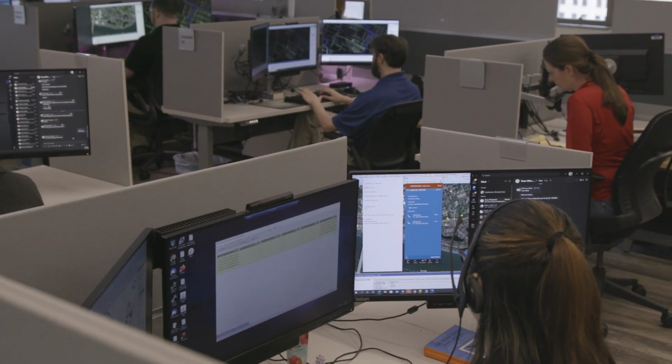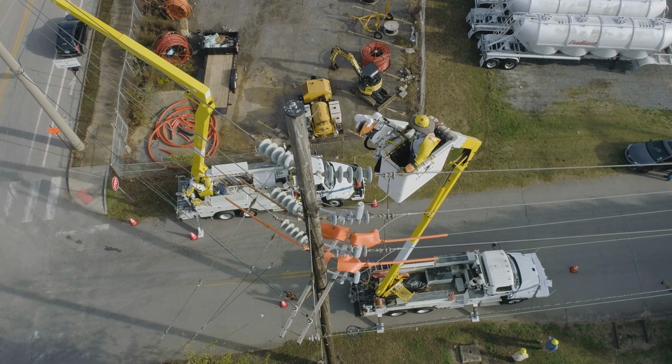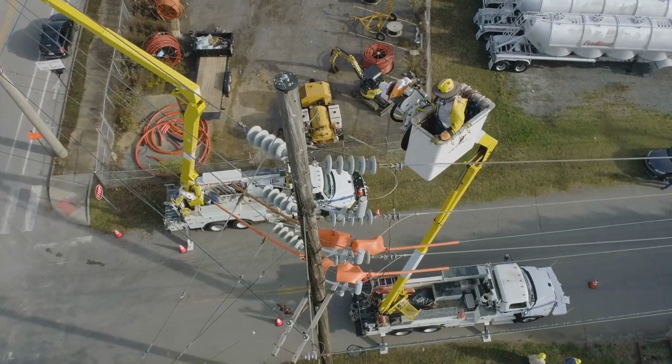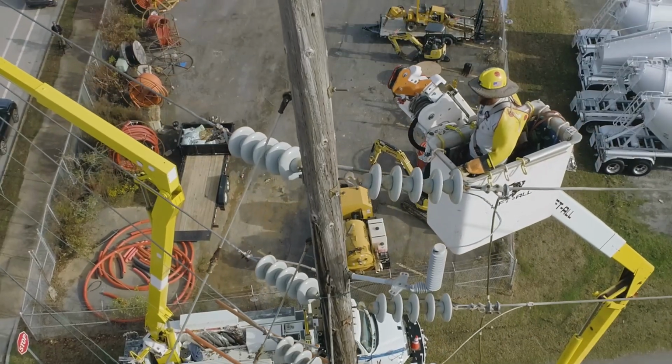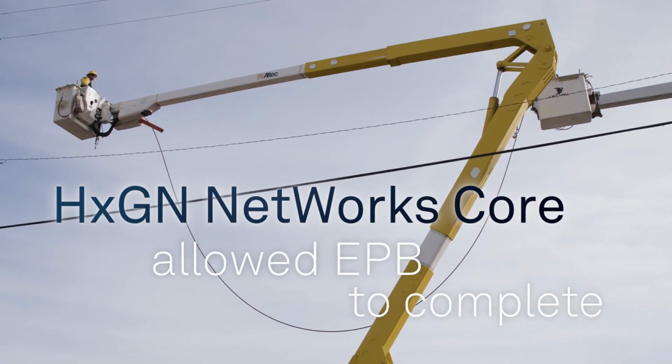Hexagon Networks provided a platform for us to quickly design the fiber network. Having the electric system already modeled within Networks Core gave our designers the ability to see poles, see structures, see paths that were already established for the fiber. We were challenged to make a 10-year project, as it was initially designed, complete as quickly as possible, and having Networks Core allowed us to do that in about a 2-year time frame.